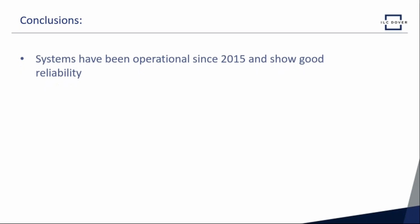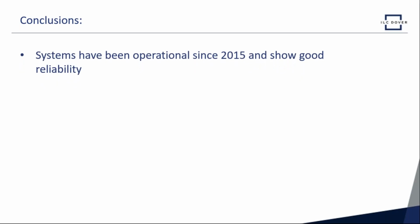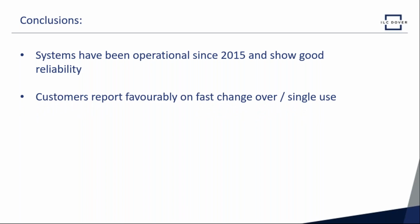So, in conclusion, these nitrogen-inerted single-use technologies have been in operation since 2015. We've probably delivered maybe 500 replacement enclosure kits in that time, and the feedback from our customers is extremely positive. The manufacturing batches down to maybe 0.1% oxygen content, reliably, quickly, easily. The customers really do like the fast changeover times that we get with our single-use technology.